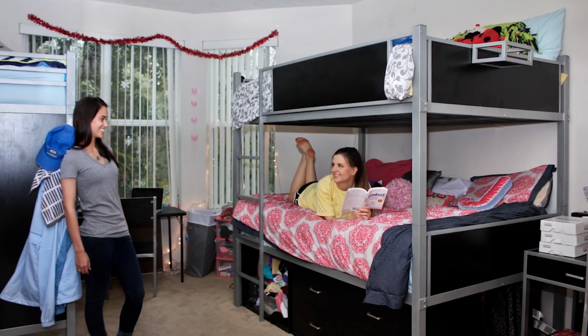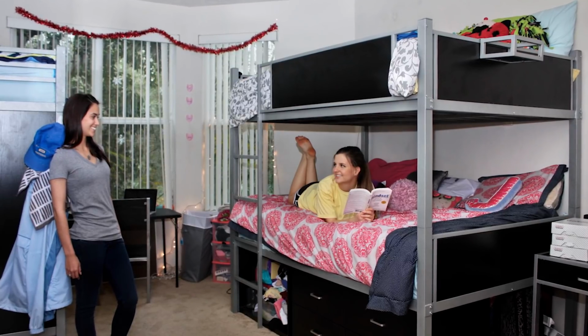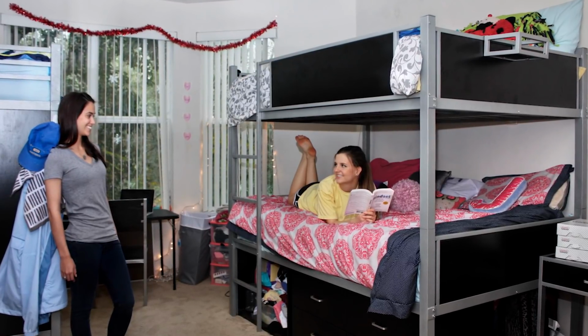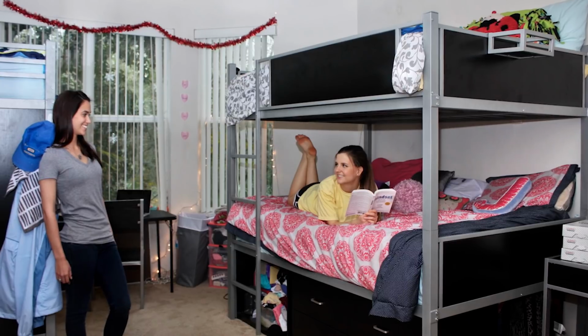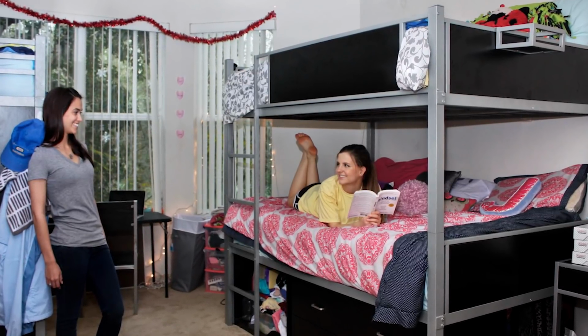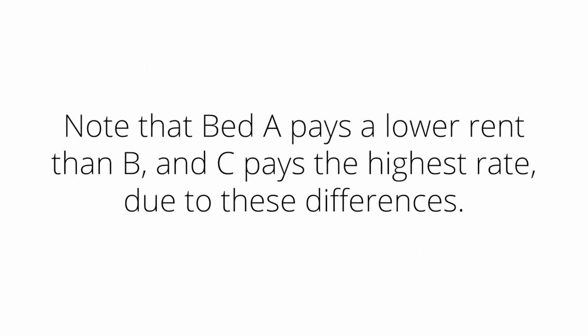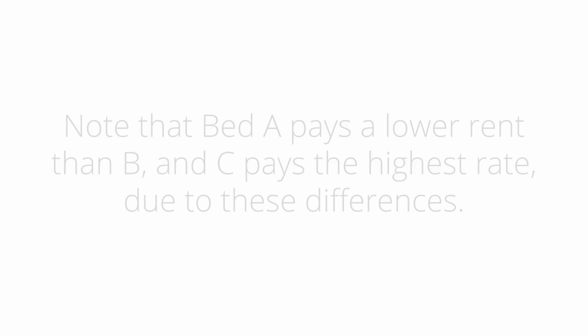In a double, side B is the right side. In a triple, the resident in bed A is the bottom bunk, the resident in bed B is in the top bunk, and the resident in bed C has the lofted bed with desk and drawers underneath. Residents in bed A and B share a closet. The resident in bed C has his or her own closet. Note that bed A pays a lower rent than B, and C pays the highest rent due to these differences.